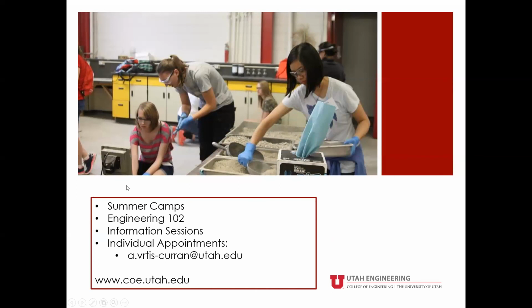part of. So those would be a great opportunity to take advantage of, depending on what format we do them next year. We offer Engineering 102. That is a survey of engineering class. It's taught through continuing education, and we teach that during the summer. It's designed to help students who are looking to explore all the different engineering disciplines in a classroom setting. We also host information sessions every single month. So if you're looking for more information on the College of Engineering, our information sessions are offered virtually.